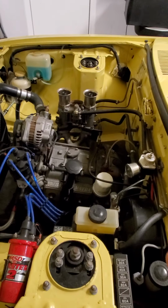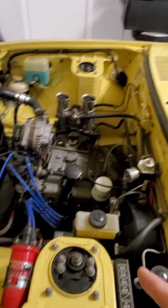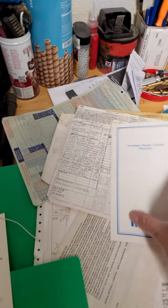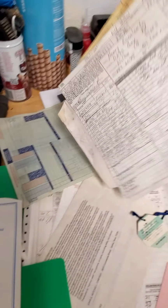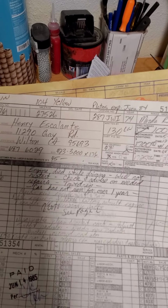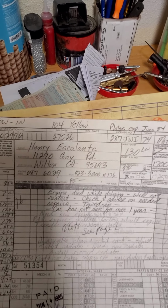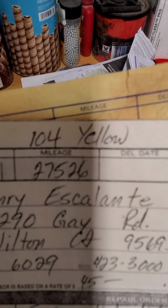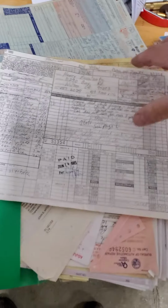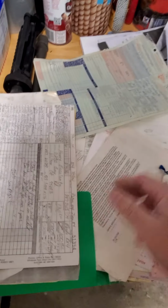What else? I think I mentioned the engine was changed at 27.5 by the owner. Again, I have all the paperwork here from when that happened. Here's a core return tag, engine warranty stuff, all the receipts from when the engine was changed. It was changed 5/22/1985 at 27,526 miles. And this was done at Paul Snyder Mazda. I don't think that exists anymore. I have some receipts here.